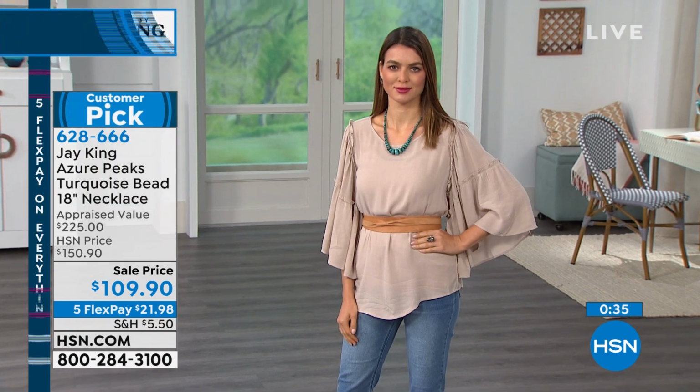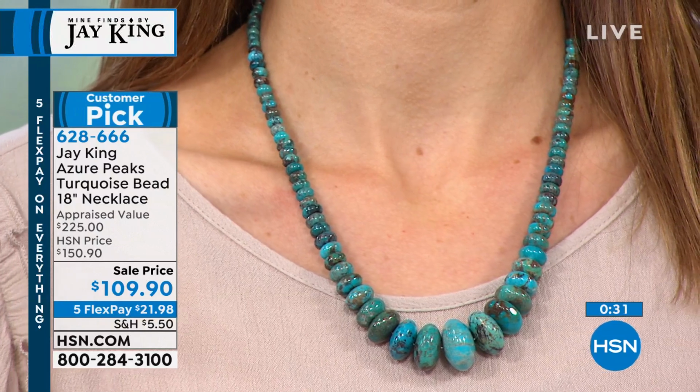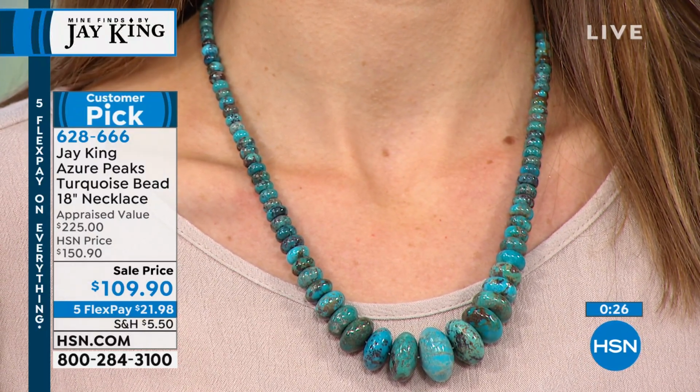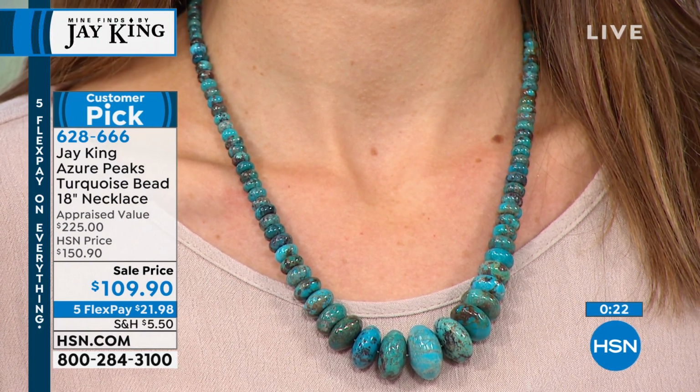Wow. And what makes this so rare is the matrix in it, that beautiful red ferrous oxide matrix, that spider web, and that has a really high iron content. Iron is something else that needs to be present for turquoise to form.